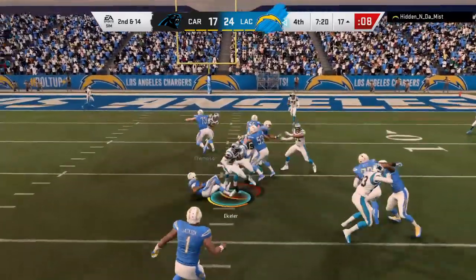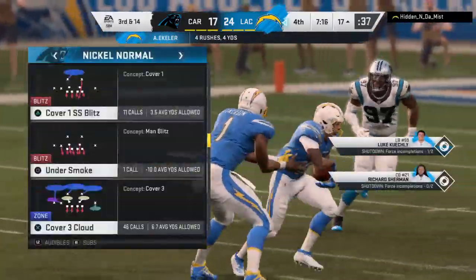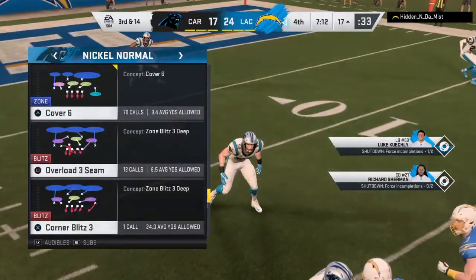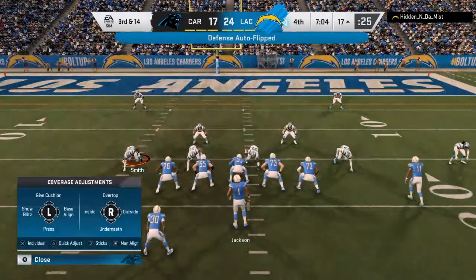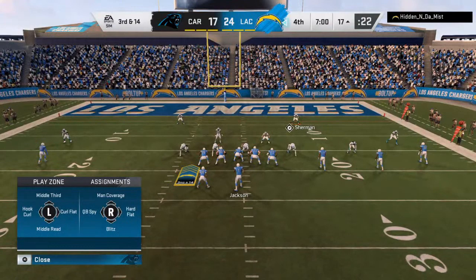On 2nd down, Eckler trying to find a lane, but instead he'll get back to the line of scrimmage and no more. Call it no gain there, and it brings forth a 3rd and long. It's now 3rd down and long. The Chargers on 3rd down, they've hit 4 of 7. This is 3rd and 14.